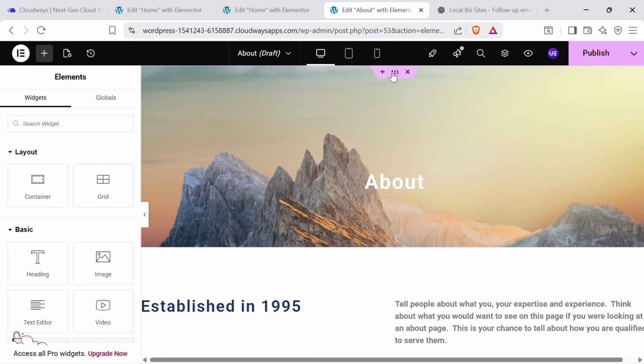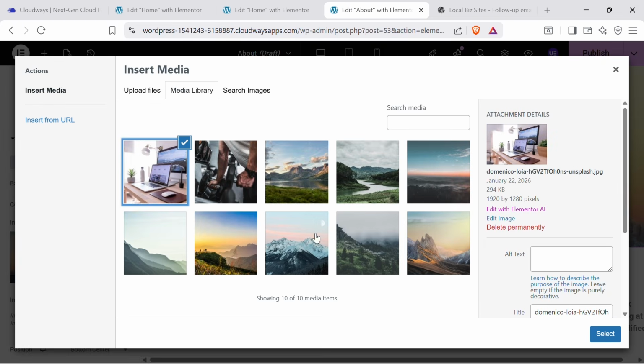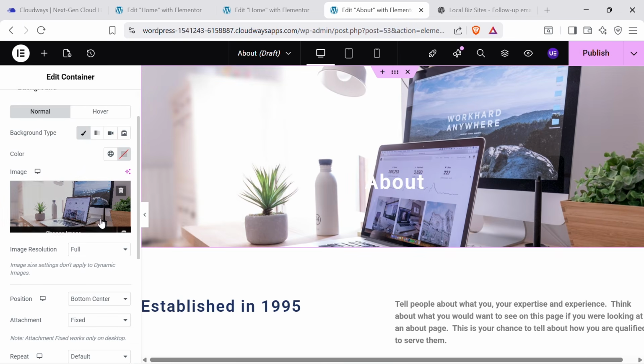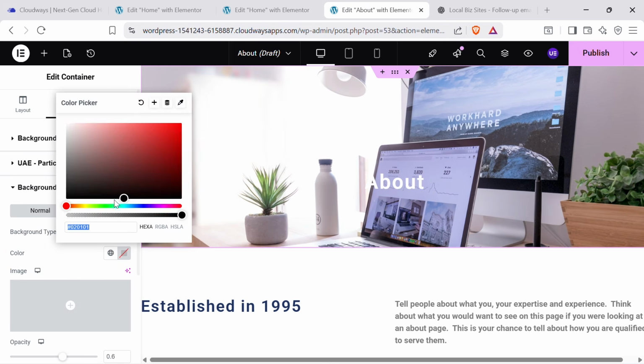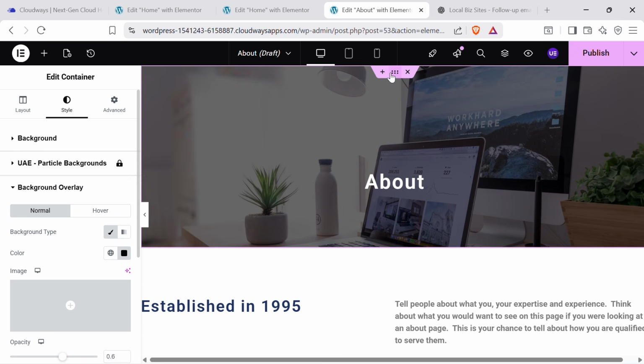And then you can go through and obviously edit it around. So I would put something like this, more fitting for the business. And then I'd put the background overlay over the top, turn that on, and change this so it's a bit more even.